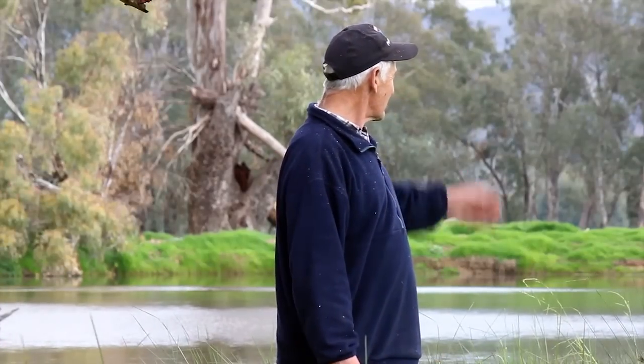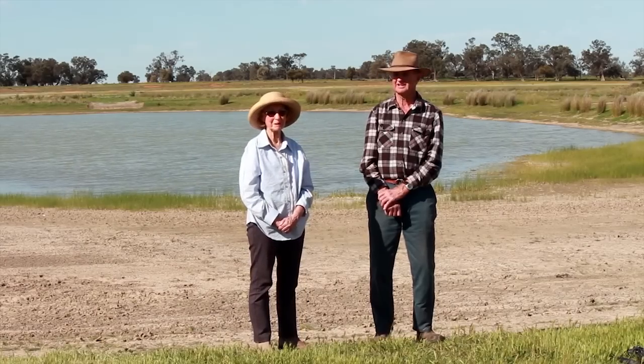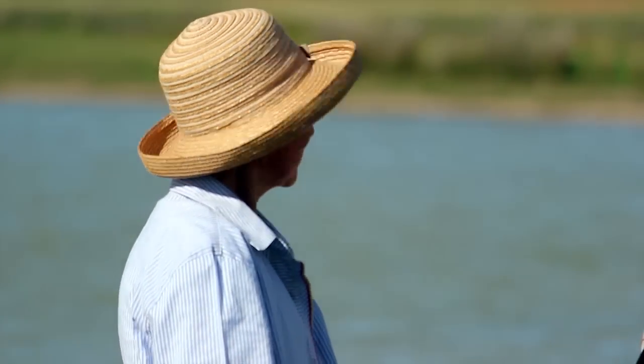Over here we've got a little area where you can sit down and have a cup of tea or whatever and enjoy the tranquility. I'd really recommend it to other people. What we've done, I'm really happy about it.